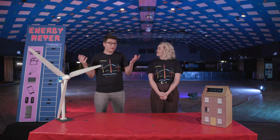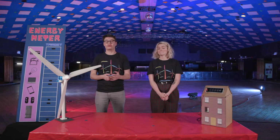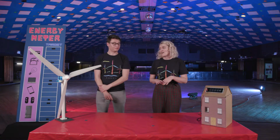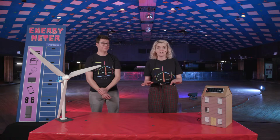And that is where renewable energy comes in. Renewable means that it can be used over and over again. So unlike fossil fuels, it's not going to run out and it's not going to release all of that carbon dioxide. That's right. So today, I couldn't bring all of my household things with me to test. Believe me, I did try.